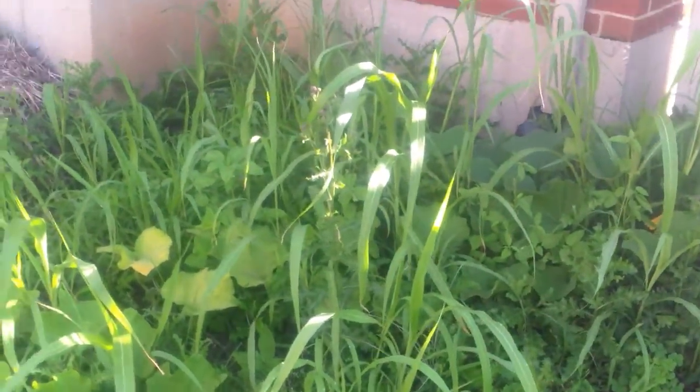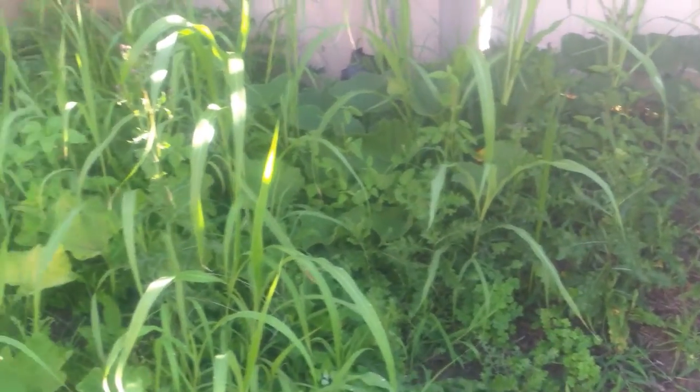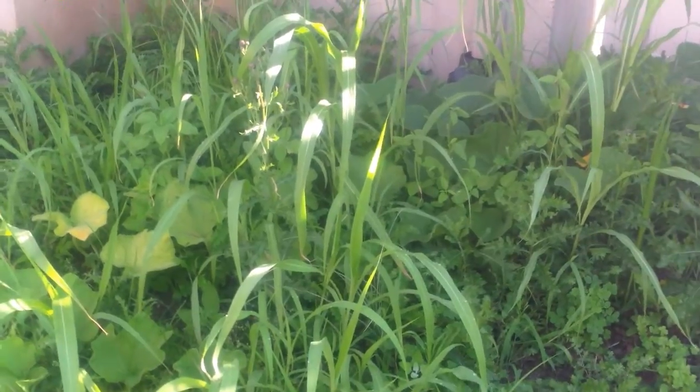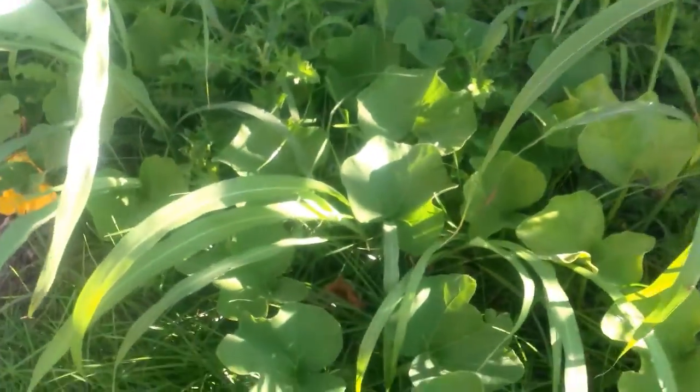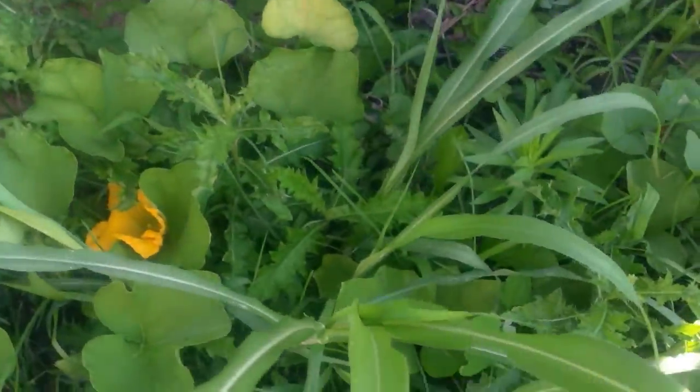This is my dream for my asparagus. I planted seed there and neglected it, and the weeds just completely took over, so this is going to take a lot of work digging it up. There's another butternut squash. A little pollinator down in there. Don't see those kind of bees very often anymore.